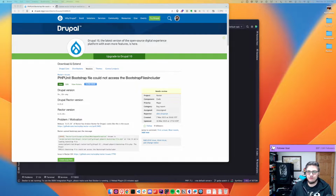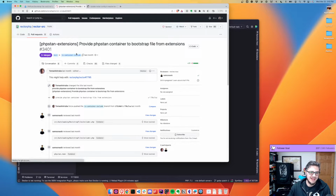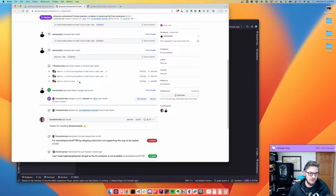So drupal-rector is broken. Rector made some changes, and I've been pinged on it, and I haven't really dove in. But it's around the beginning of March 2023 this year, where all of a sudden there's a bootstrap file that's throwing an exception, like "should not happen," and it's been intertwined with an incompatibility with PHPStan Drupal.